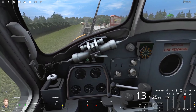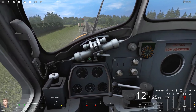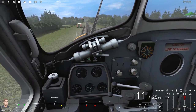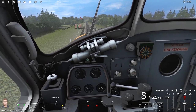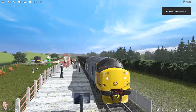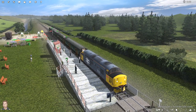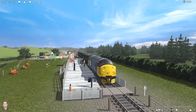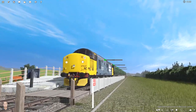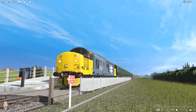I know technically you shouldn't drive over the foot crossing, but in this station there's not really any choice, because otherwise you won't get the coaches in the platform. So it's always best to try and get over the foot crossing. I mean, you can get one coach in there without going over the foot crossing, I suppose, but in reality you wouldn't really drive over this foot crossing.